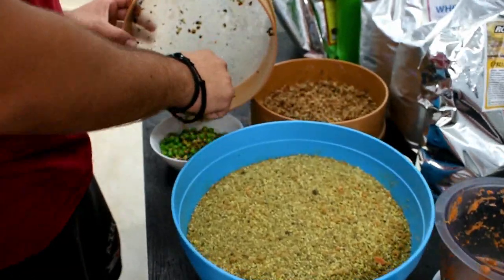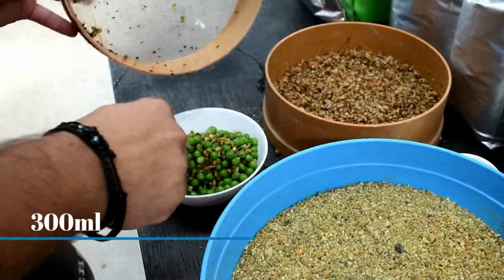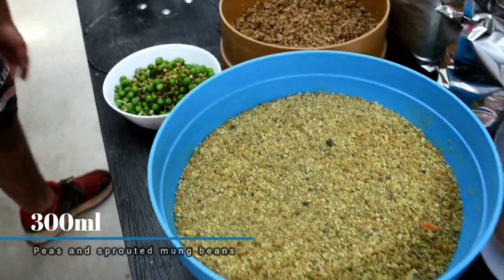Here I'm using frozen peas and peas and the sprouted mung peas as more vegetables.